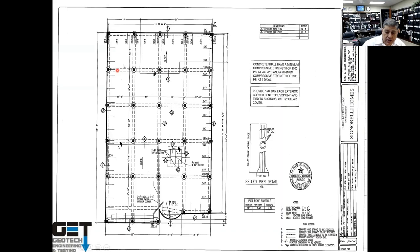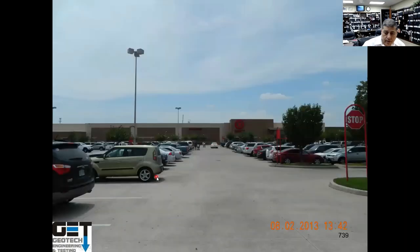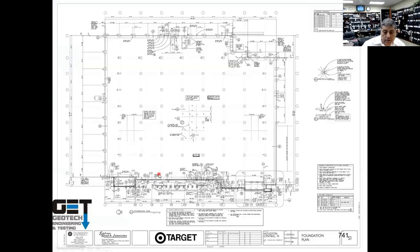Here are your piers, you've got interior beams on your slab. Is a target out there in the Heights? It's got foundation problems. It's basically a tilt wall panel type building. You've got interior columns, so basically a slab on grade, no interior beams. It's a floating slab system, so if the ground moves, the slab moves.